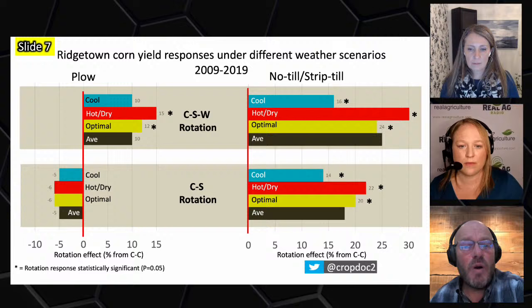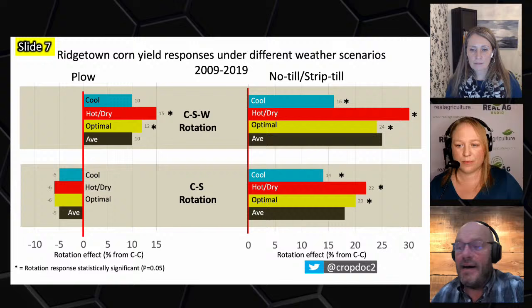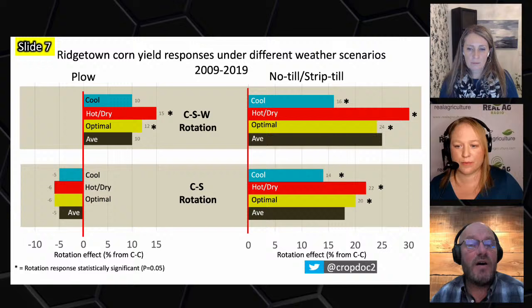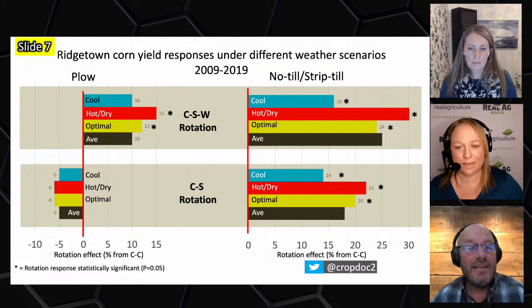This is where we see a lot of rotation effects, not only when it's dry out, but if the crop is under stress, we have data that shows that the longer the rotation, or if, in this case, corn follows wheat in the rotation and we don't have many soybeans in the rotation, those rotations seem to be more resilient against various stresses, whether disease stress, nutrient stress, or water deficits.